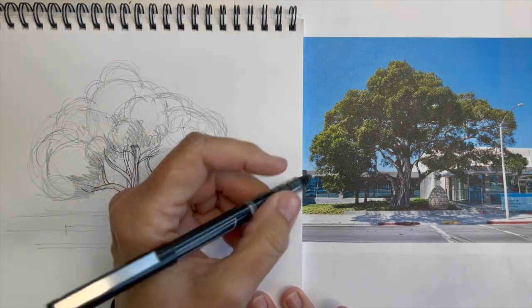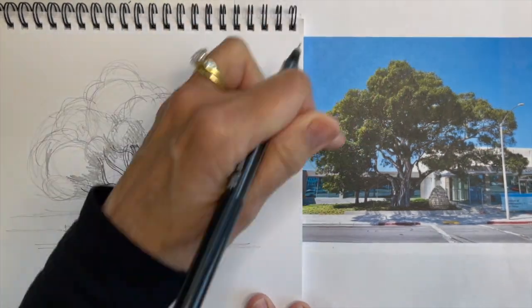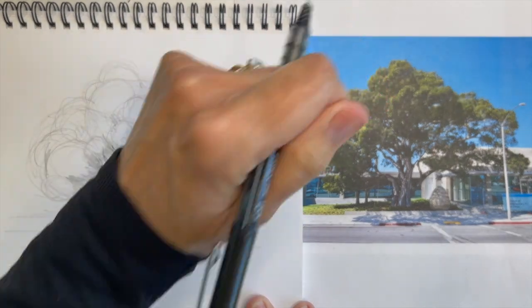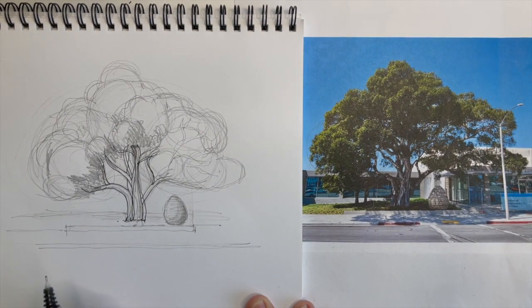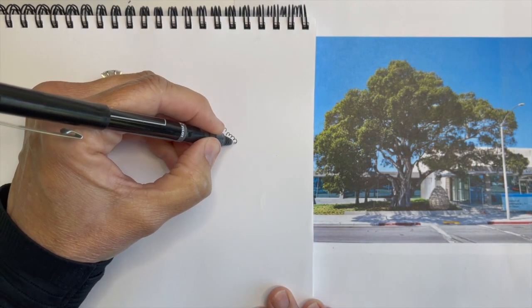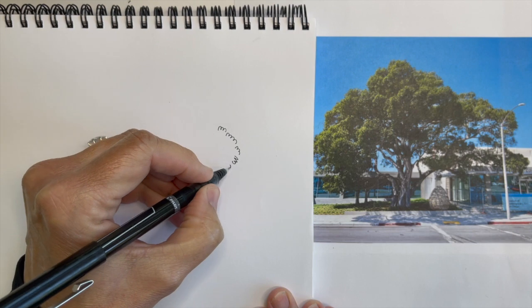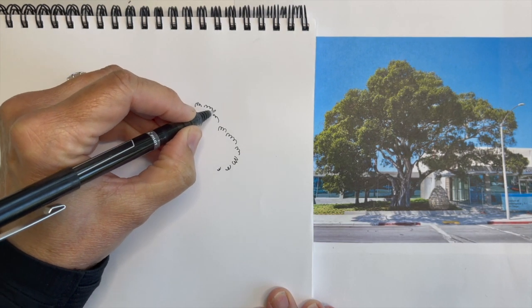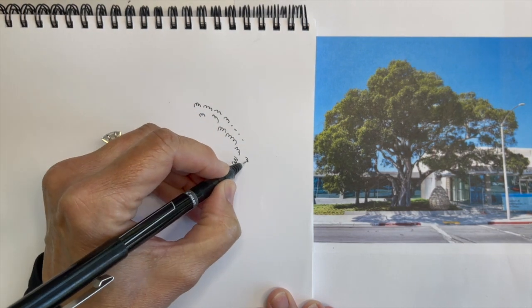The other thing I want to talk about before we get started is we're basically going to scribble in the whole top of the tree, and there are so many different scribble marks that you can make. The shape of the leaves is going to give us a hint of how our scribbles can look. By that I mean these leaves are rounded. So if our scribbles are sort of rounded, it'll help give the leaves of the tree the proper look.